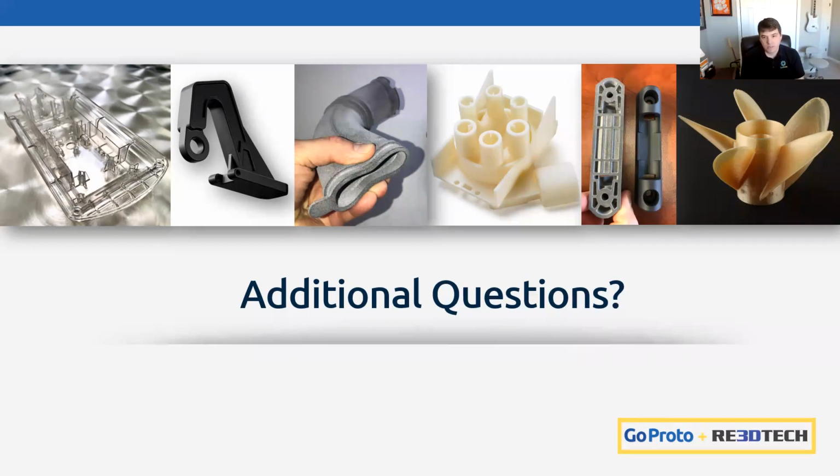Very, very true. And you can add in latticing to lightweight it but strengthen it at the same time, which allows you to do stuff that you can't machine. I mean, there are so many advantages. You just have to retool your brain to think a little bit outside of the box from what you normally would for typical design processes for machining or injection molding.